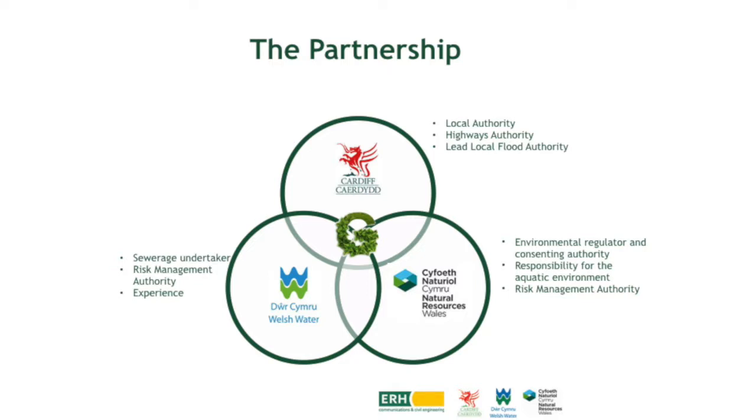So as a unitary authority, I do drainage, I actually do the planning applications as well. I'm not a planner, I'm a civil engineer. But we deal with everything as a unitary authority. We can talk to one water authority we deal with and one government body. So that makes it easier in a way for us to work as a cooperative effectively in terms of the project delivery.